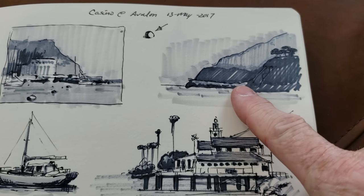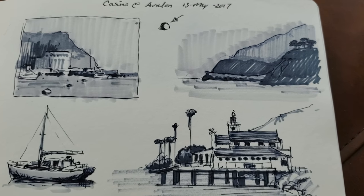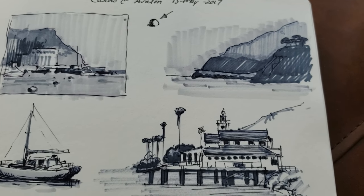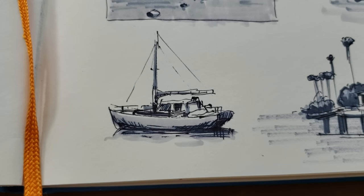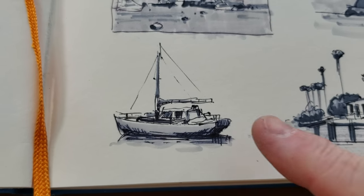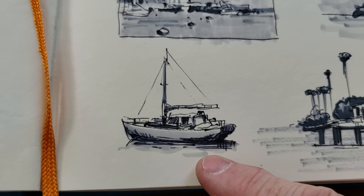This is another view looking across. You get the cypress trees, I think those are. Just looking across the bay and at the land masses as they kind of fade off in the distance with all the atmosphere. A boat, you know, just having that little bit of reference. I don't know when I'll use it, but maybe I need a boat, and that's enough.